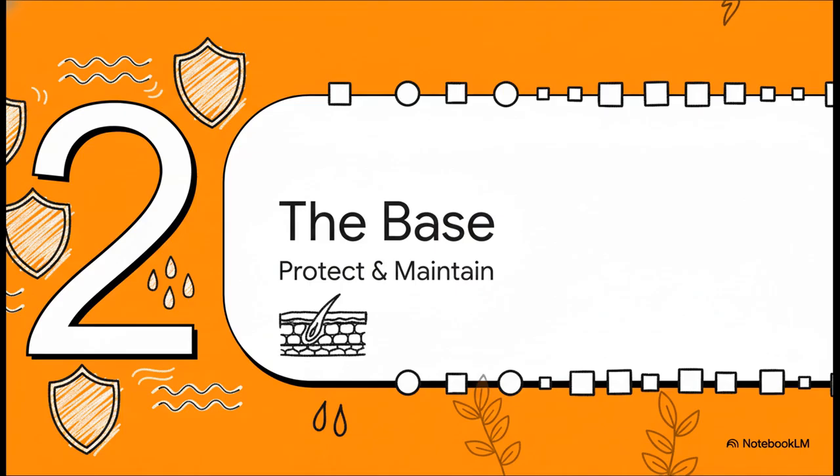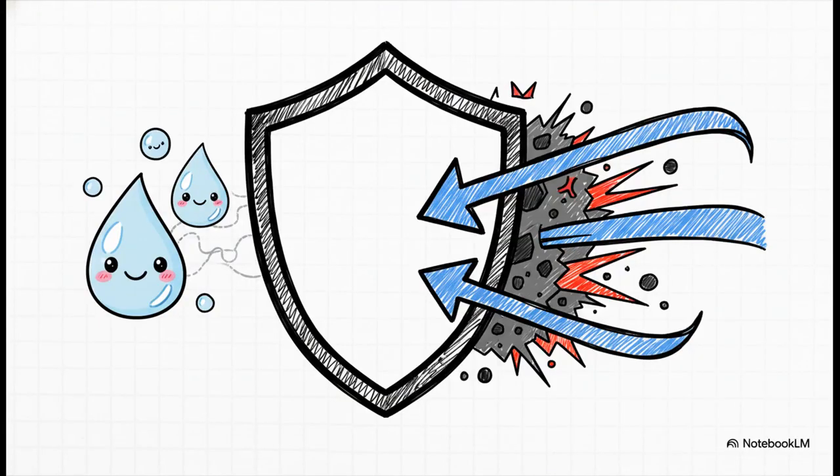This part is all about your skin's first line of defense. And these aren't optional extras. They are your daily absolute non-negotiables. The most fundamental part of this defense system is your skin barrier. Think of it like a security guard for your skin. Its job is to keep the good stuff, like moisture, locked in, and keep the bad stuff, like pollution and irritants, locked out.